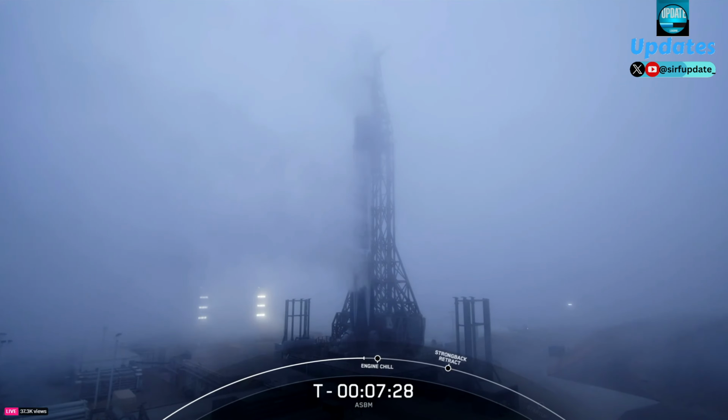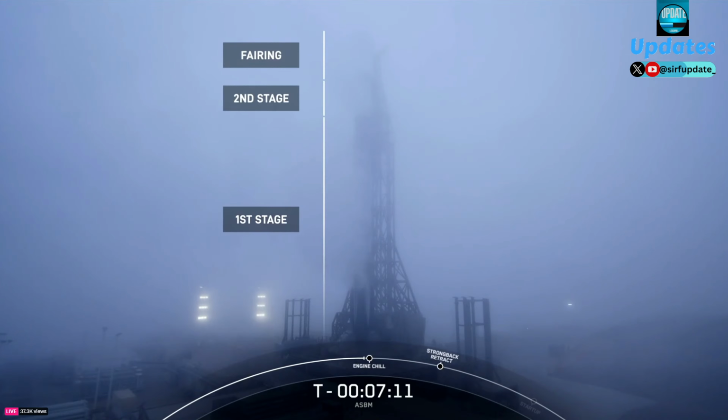The Falcon 9 on your screen is a 2-stage rocket developed and manufactured by SpaceX, known for its safe, reliable, and cost-effective access to space. It is the most flown U.S. launch vehicle ever, and also the first and currently the only orbital-class rocket capable of reflight.